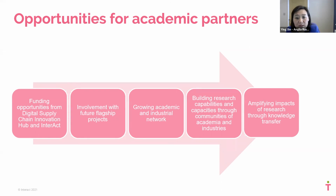The academic network is an open and inclusive network. We welcome every academic with a specific expertise to join us to contribute to the development of the Digital Supply Chain Innovation Hub and the Interact network.